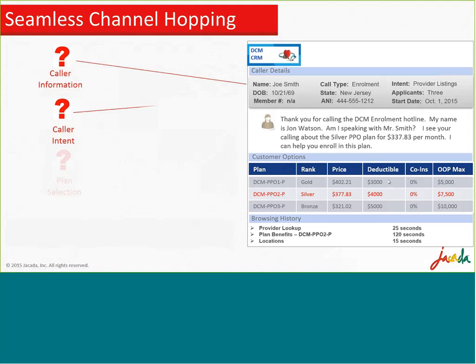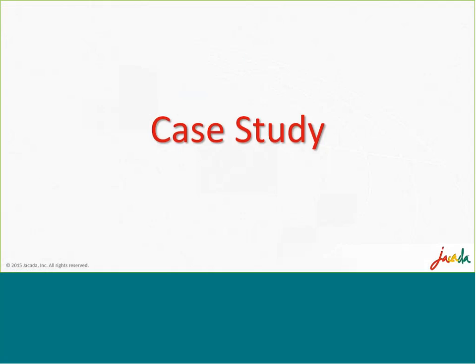And as you would expect, we have caller intent, caller information, plan selection, navigation history, everything to get the call off to a great start.